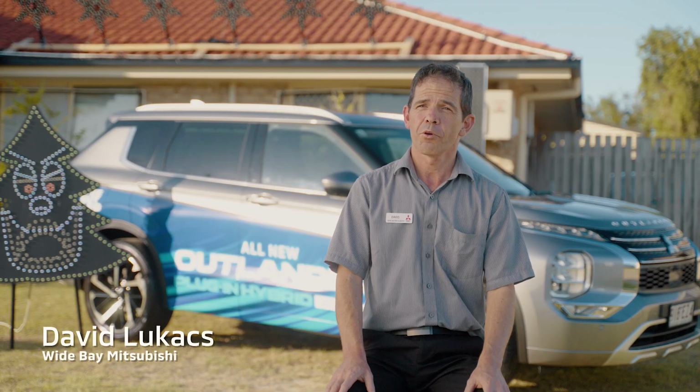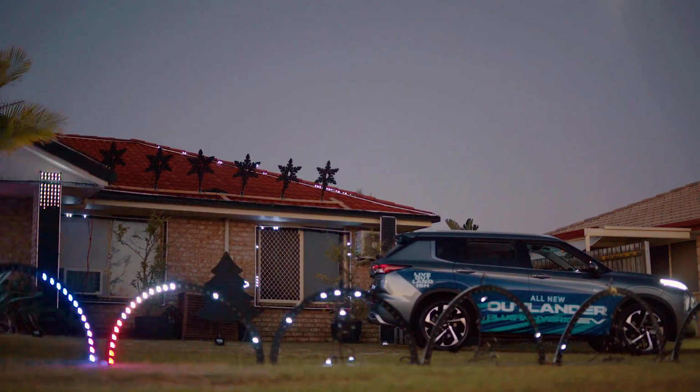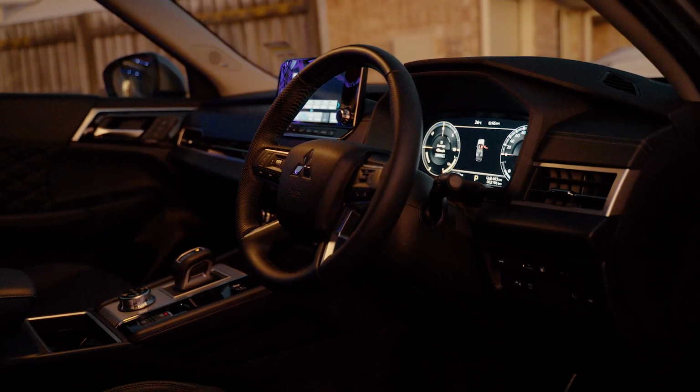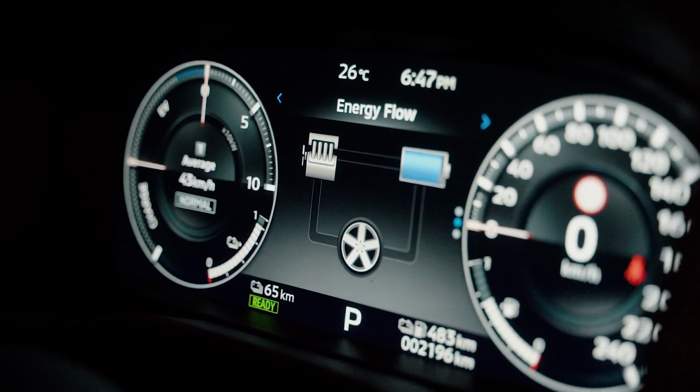I'm David and I work with Wide Bay Mitsubishi. I come in every day and just inform customers that they need to come down and check this display out. What I love about this car is Mitsubishi really have made it simple, so anyone can actually power this car up and use what they want.